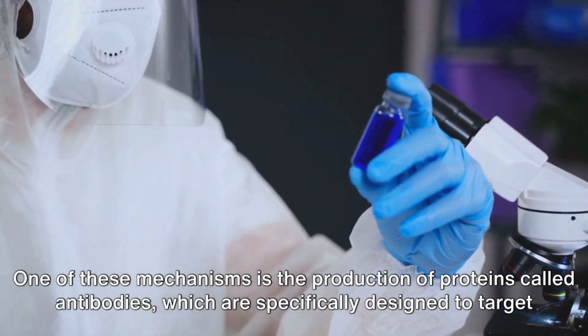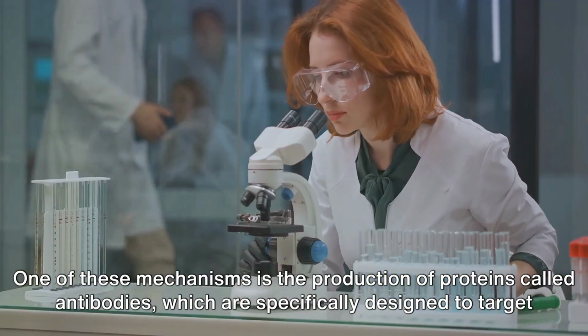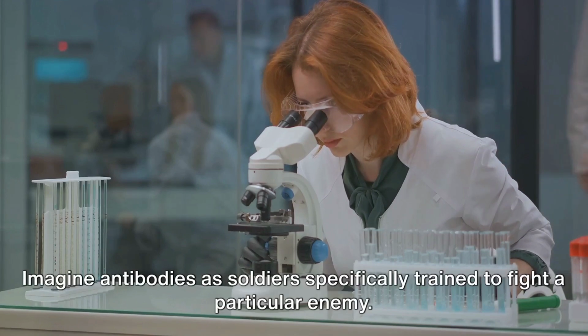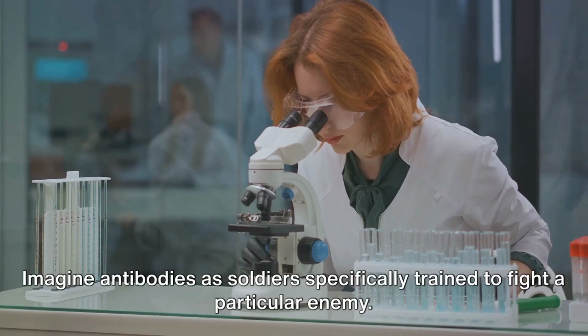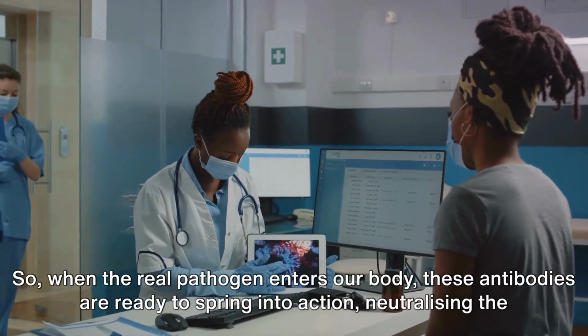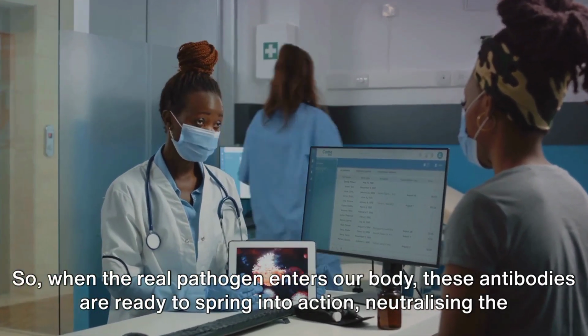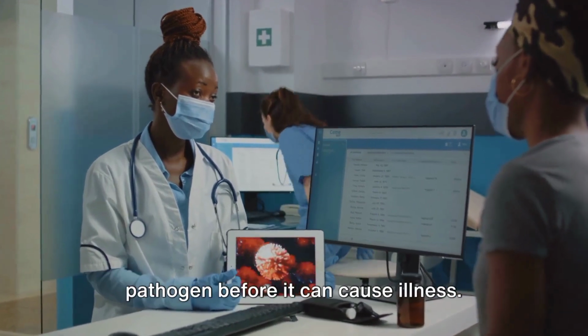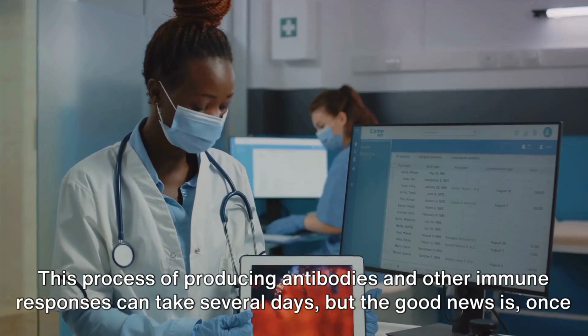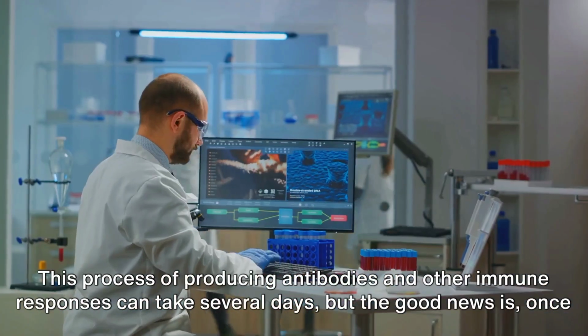One of these mechanisms is the production of proteins called antibodies, which are specifically designed to target the antigen. Imagine antibodies as soldiers specifically trained to fight a particular enemy. So, when the real pathogen enters our body, these antibodies are ready to spring into action, neutralizing the pathogen before it can cause illness. This process of producing antibodies and other immune responses can take several days.